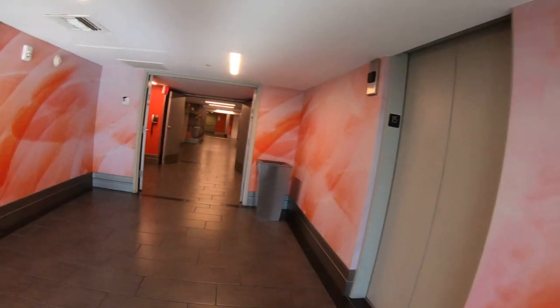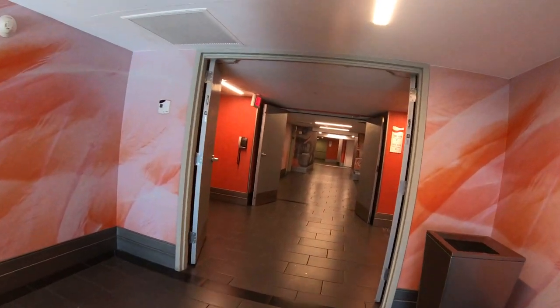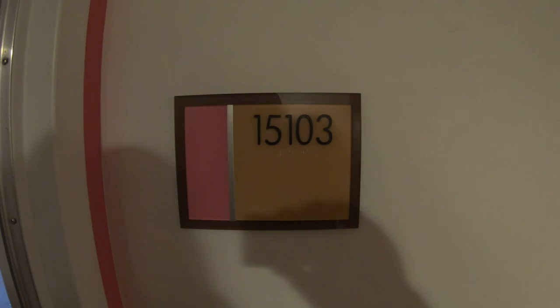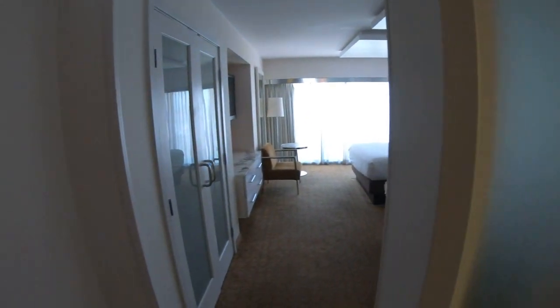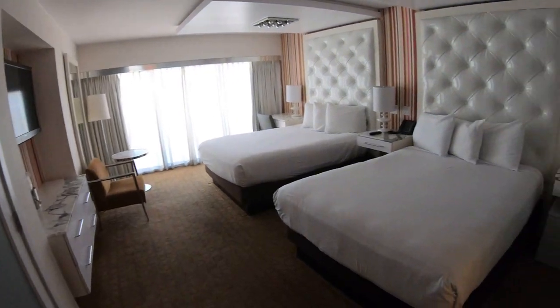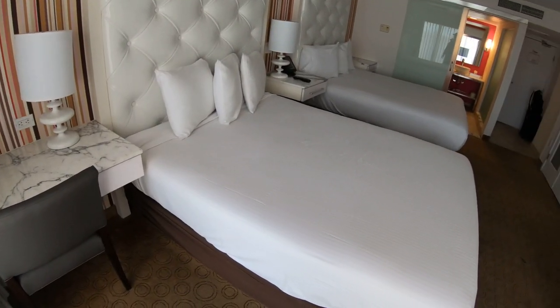So the room here at the Flamingo can be described as clean and comfortable, nothing more, nothing less. You won't find all the amenities that you find in neighborhood properties, including Caesar's Palace and Bellagio. Of course, those are much more expensive hotels. This one's relatively inexpensive and in a great location. And like I said, the room was clean and comfortable.